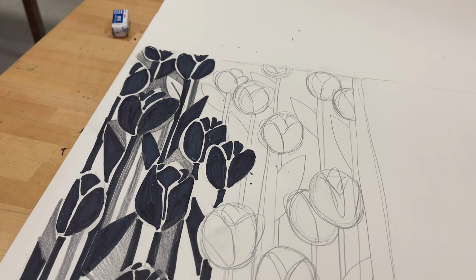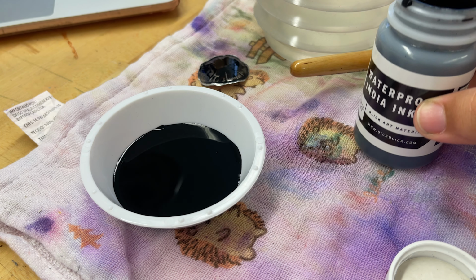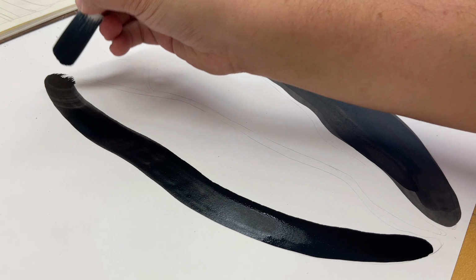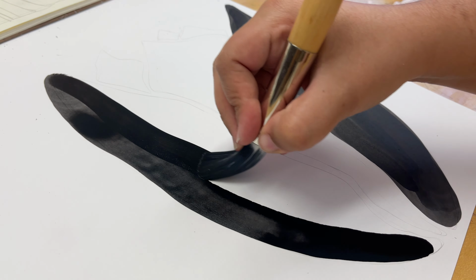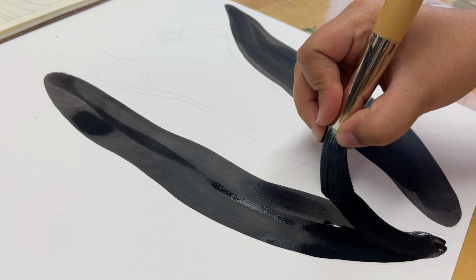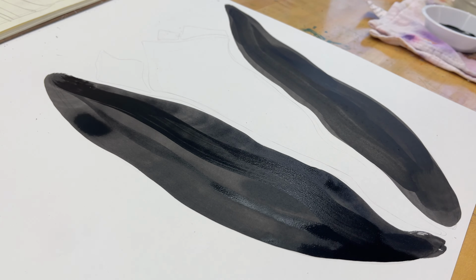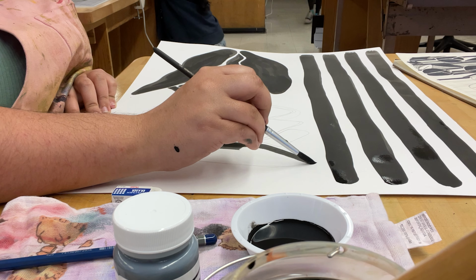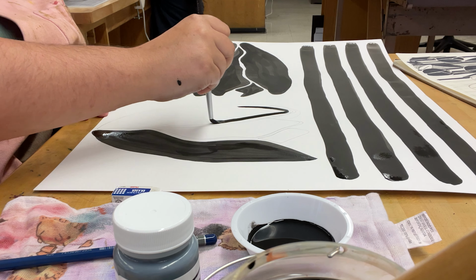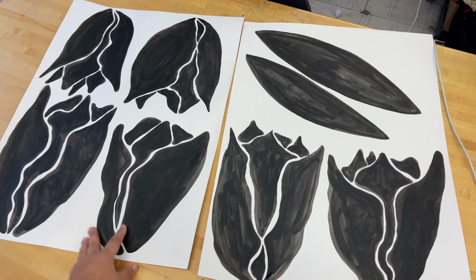I used my iPad to draw some really big blocky tulips that were based on the photos that I took earlier on in the day. I then sketched a general plan of my duvet cover. And then I started painting with India ink. And after 4 hours of class, I had a whole bunch of giant tulips, stems, and leaves.